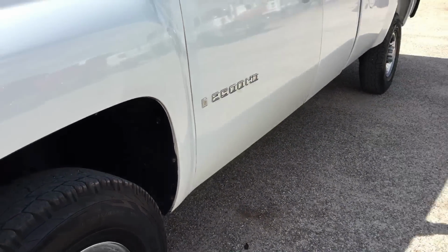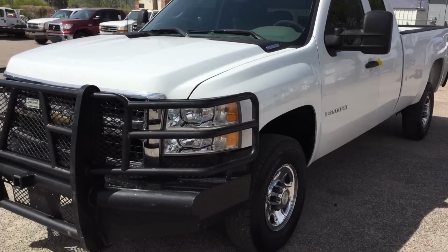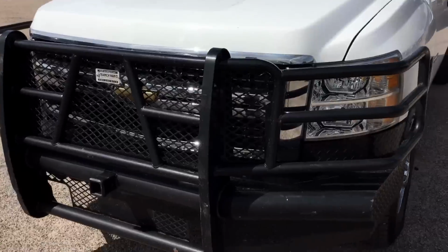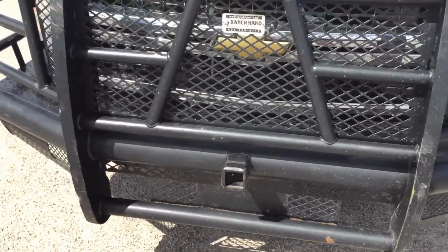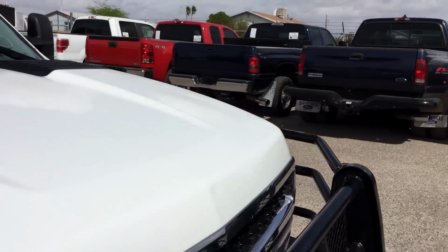Tires, according to the Carfax, were put on it at 198,000 miles. It's got 213 now, so they're about 15,000 miles in these tires. I'd say they're probably 40 or 50% tread. Got a nice little receiver hitch on the front bumper here. It's a nice little add to have that bumper.